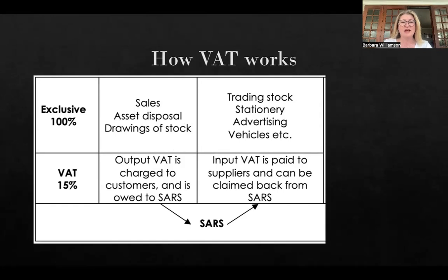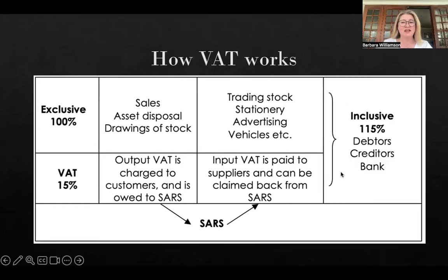Now notice that these two amounts together will make up your inclusive 115% amount. And that would be the amount that is the total on the invoice. So this would affect your accounts like debtors, creditors, bank, etc. That would all be the inclusive.